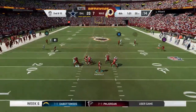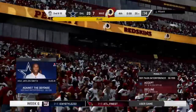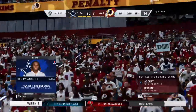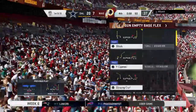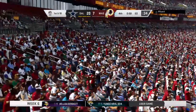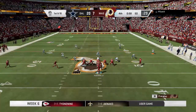Second and 10. Here's Haskins again. And this is going to be caught. He won the fight for the football. So even with the pass interference, it's a completed pass. They'll go ahead and just take the play instead. How about the effort? Making the catch despite the pass interference. Nothing else to be gained on the play. No need to take the penalty. The play stands.